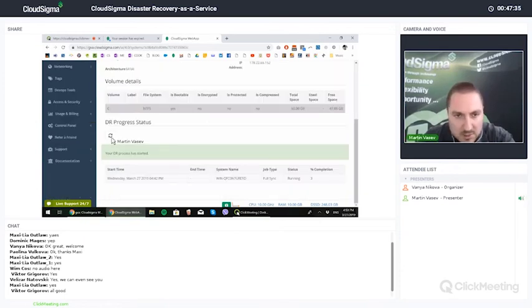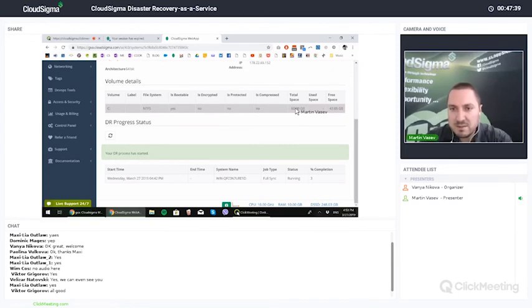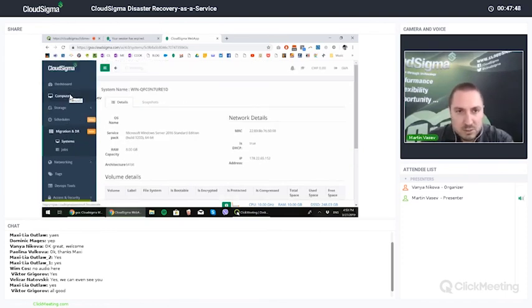Anyway, let's see what's the status of our synchronization here. This will take a while, as it's a 60 gigabyte drive, so it will take a while.